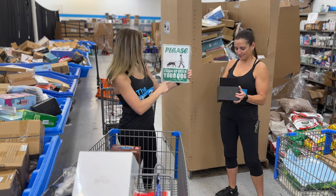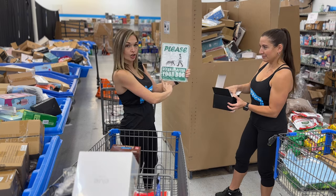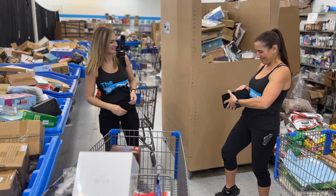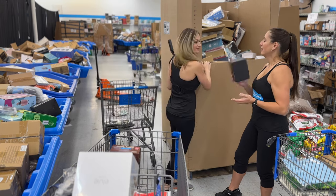Neighbors, the app is falling. We clean up after you're done. There you go. We even got those signs for y'all. This is a shower head.